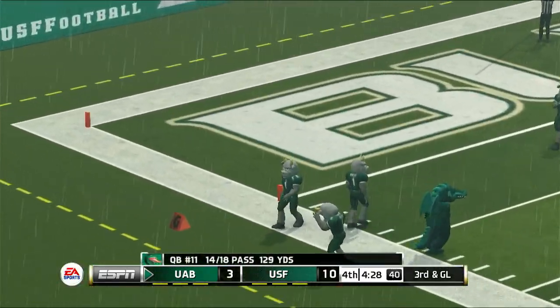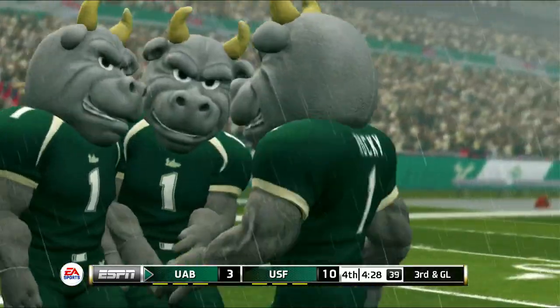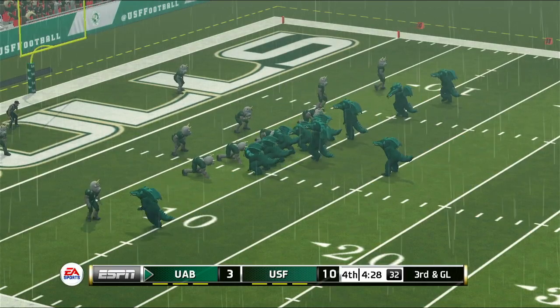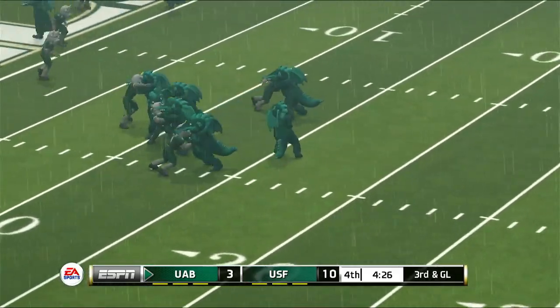He gets rid of this one. You know, when you feel pressure like that, the worst thing you want to do is just throw the ball into coverage. He got away with one right there. He's very fortunate. Next time, he should just throw it away out of bounds. It's third down. They need 8 yards here to get the ball in the end zone.